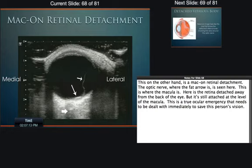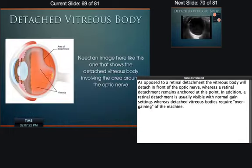Here's the optic nerve sheath. It's still attached at the macula, and then here it is coming off, lateral to where it's attached at the macula. Now, there's this globe or vitreous body. The vitreous body can actually pull off the back of the retina. So the retina is still attached on the choroid, but now that gelatinous substance that is the vitreous body can pull off the back of the retina.